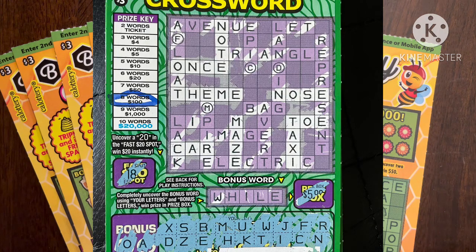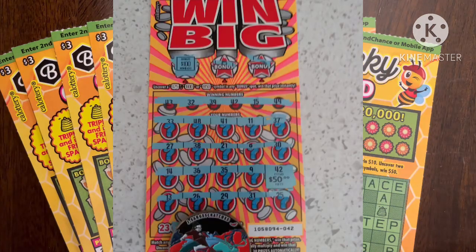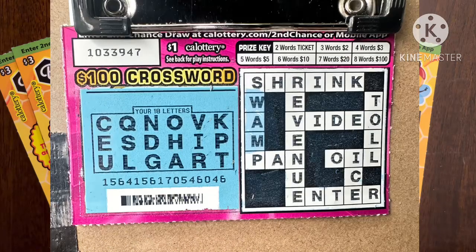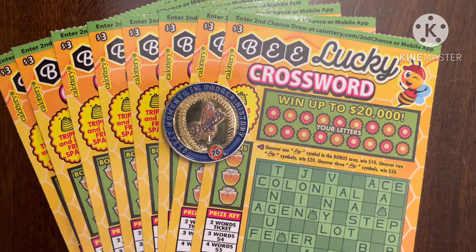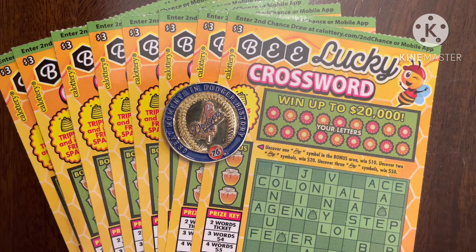That's awesome. Next, J-Sarge Scratches sent in his win big ticket. He found that bonus spot and a match and won $150. That's a sweet win. Last but not least, a viewer named Angel D sent in 2 tickets. First, on this $100 Crossword Express, they found 8 words and won the top prize of $100. Congrats. Then on this Premier 7s ticket, they found 7 bursties and ended up winning $250, which is an amazing win as well. So congratulations to you, Angel.